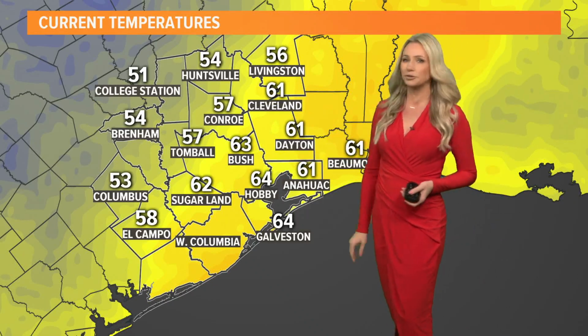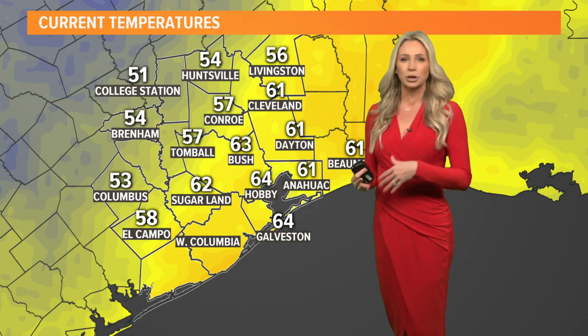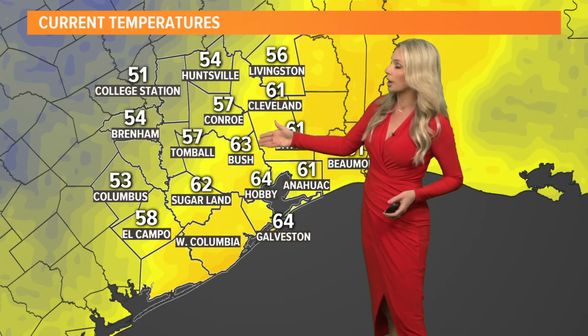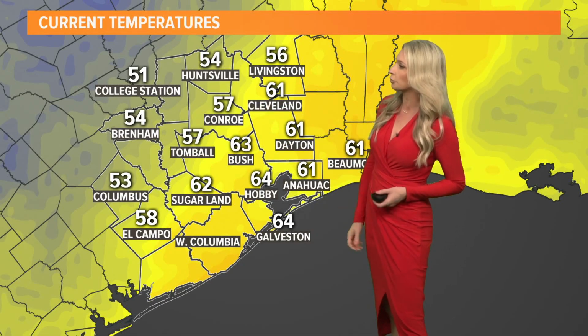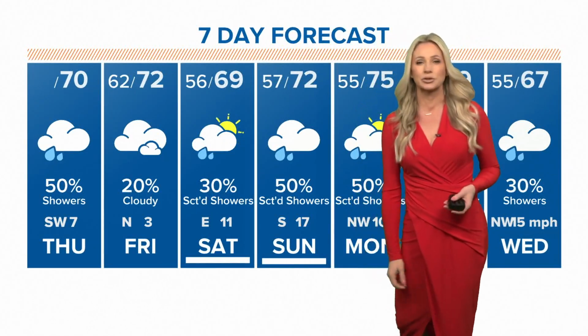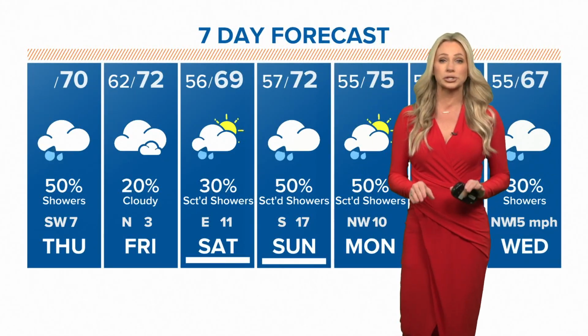Temperatures, you're waking up to 50s and 60s. So I would say it's mild for this time of the year, but you're going to need that jacket today, especially because of rain-cooled air. If we see some of the shower activity, it's going to make these temperatures briefly drop. So 57 in Conroe, 57 in Tomball, 64 at Hobby Airport and in Galveston this morning. By the afternoon, we still push 70.